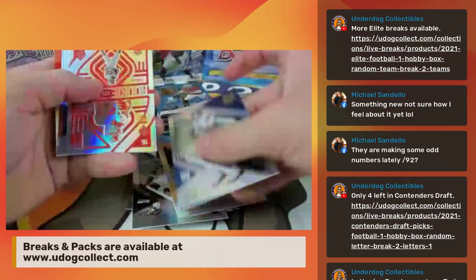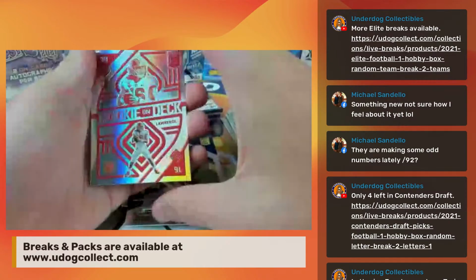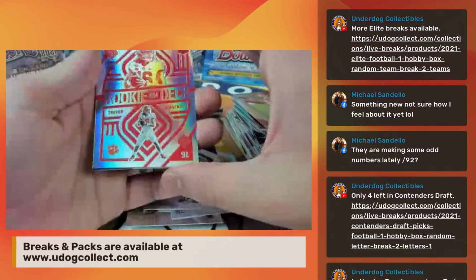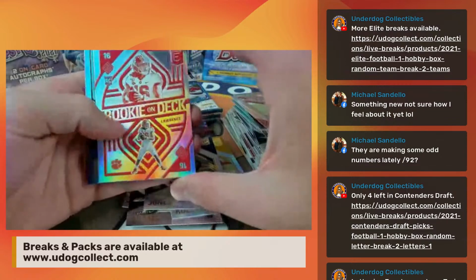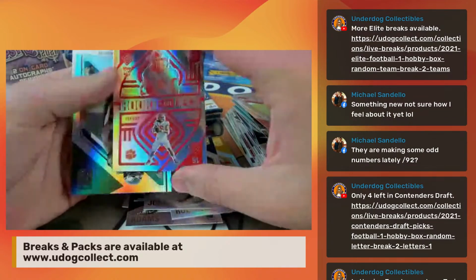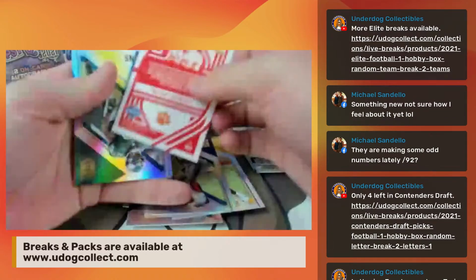Daniel Jones. Ooh, and here we go. Here is a rookie on deck, Trevor Lawrence. That Jags card is going to Brent Patterson. Congrats on that, Brent.